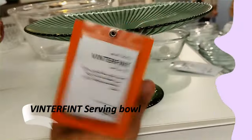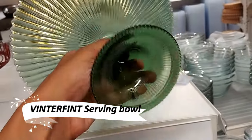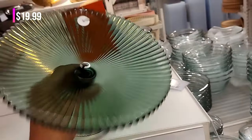Indulge in holiday snacks and goodies with the Vintafint serving bowl. This tall bowl in green tinted glass is a perfect addition to your holiday table. Mix and match it with other green glassware from the Vintafint collection for a complete look.